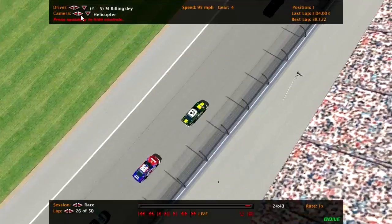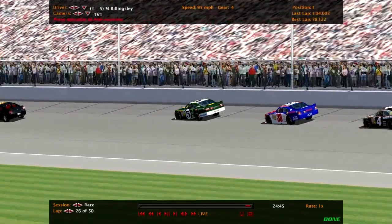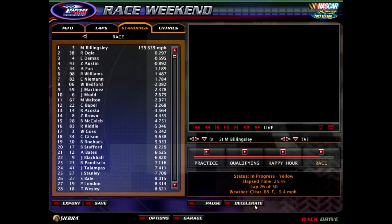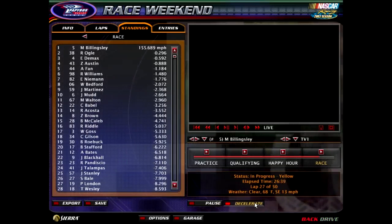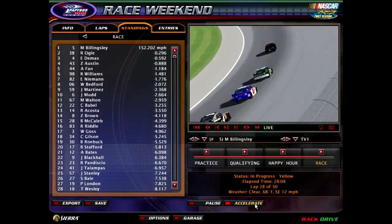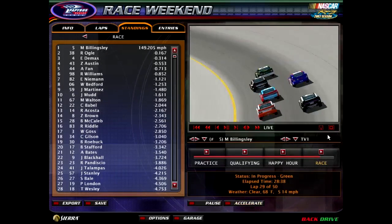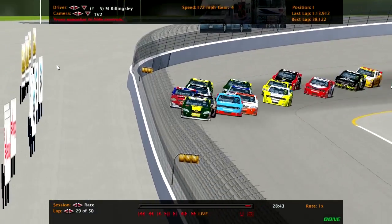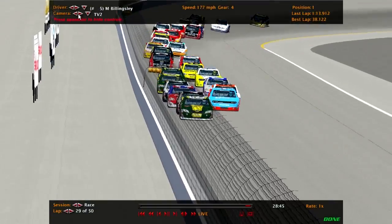So under our second caution here at the Netflix Rookie Cup Series, we'll see if they want to pit, as we are closing in on the last 20 laps of the race. These guys would like to stay out, and we are back to green flag racing once again here at Michigan. About to be 20 laps to go next time by.